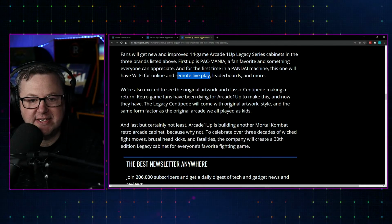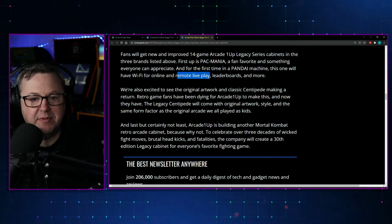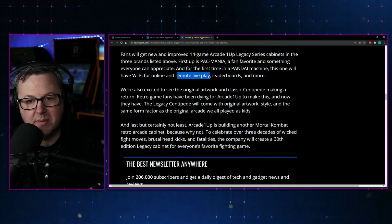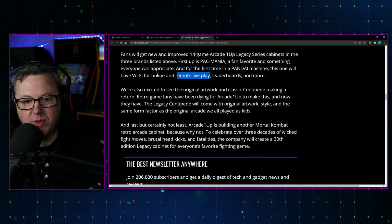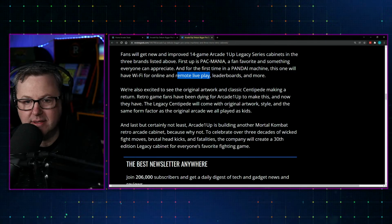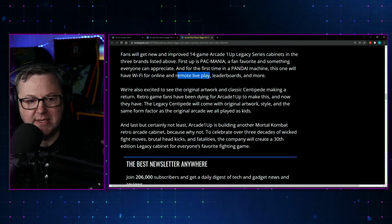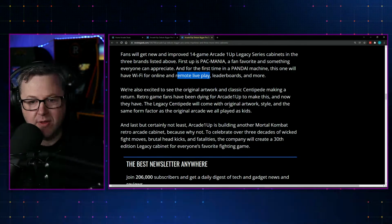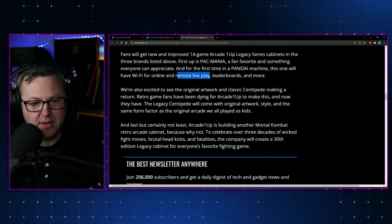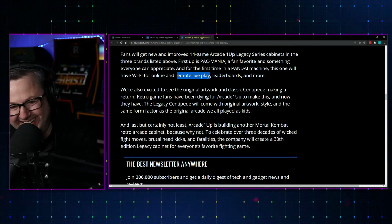We're also excited to see the original artwork in classic Centipede making a return. Retro game fans have been dying for Arcade1up to make this, and now they have. The Legacy Centipede will come with original artwork style and the same form factor as the original arcade we all played as kids. But last but certainly not least, Arcade1up is building another Mortal Kombat retro arcade cabinet, because why not? That's an interesting way to do it.